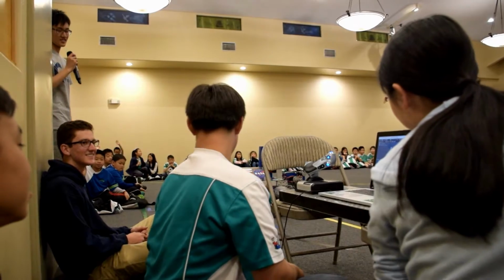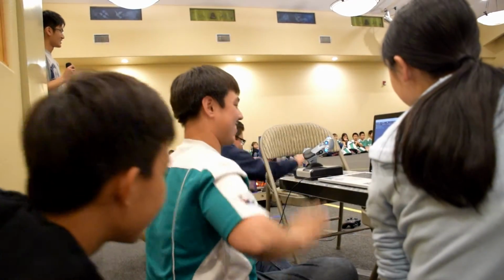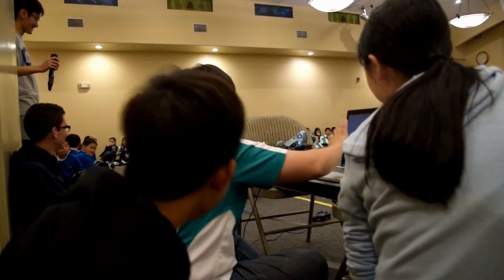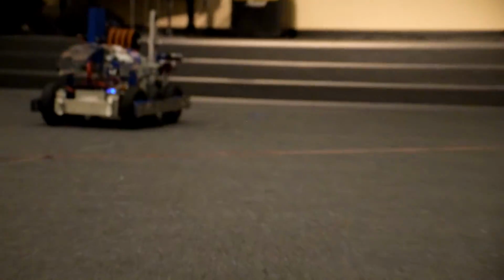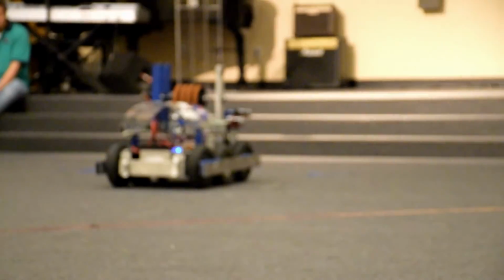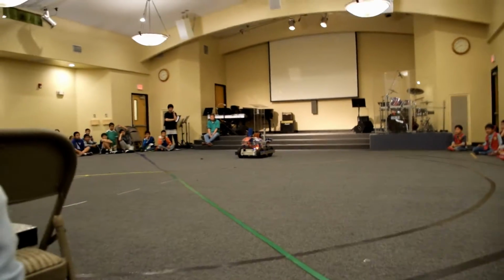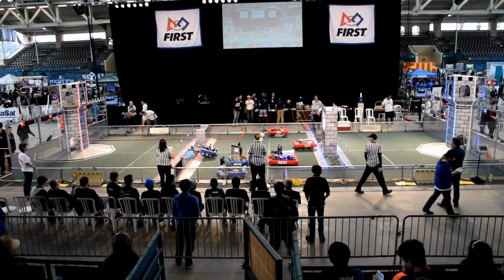Put the joystick further away so people know. I'm not touching the robot, okay? Neither is Jared. We're not touching the robot. Put your hands up. This is running on an autopilot program for like 4 seconds. It can turn. At our first match, it turned many times.